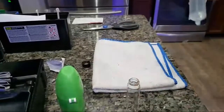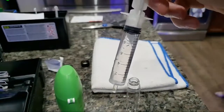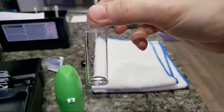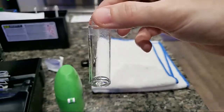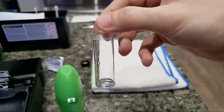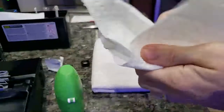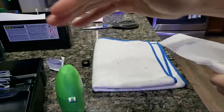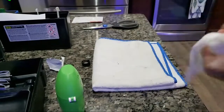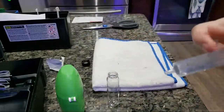So what I do with the Hanna test kits is I have this 10 milliliter syringe, and I just fill it up to the 10 mark. I want the line on these vials to be, I don't know, it's not really consistent. If I try to fill it up to 10 milliliters with a 10 milliliter syringe, it goes past the line. There's also the factor that you're supposed to make it so the curve of the water is on the bottom of the line. Anyways, the point is, I make it simple. Just fill up the syringe.